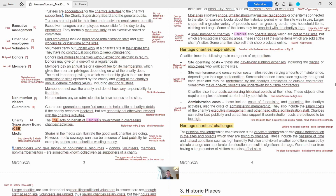We then have the guarantors. Guarantors guarantee a specified amount to help settle a charity's debts if the charity becomes insolvent, but are generally not otherwise involved with the charity's activities. So again, we're not told who the actual guarantors are. Maybe that could be something that could come up on the exam day, just to be aware of. I think it could be a point that could throw lots of students off if you've not read the pre-seen materials in enough detail.